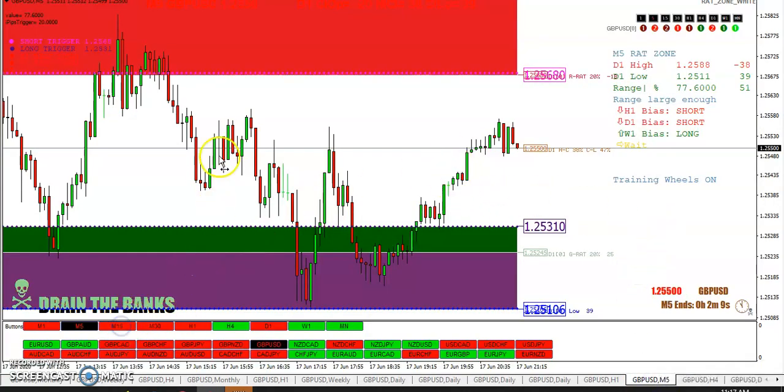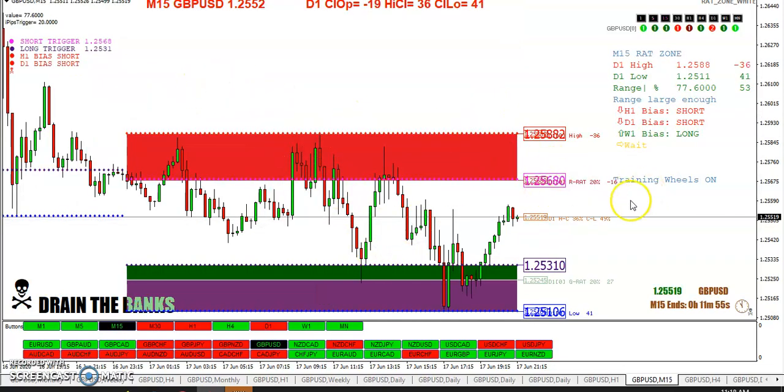Let me switch this back to M15. It just looks slightly better, I think. And you can see here that the green rats had some feasting. The red rats had some feasting. Rats got fed today. I guess that's the easiest way to say it.